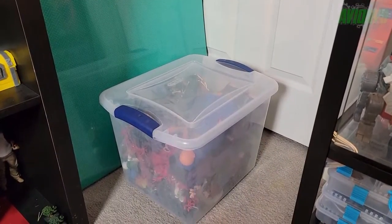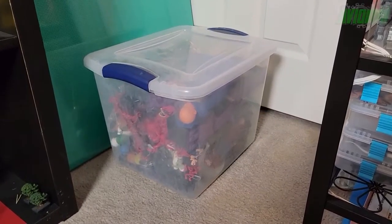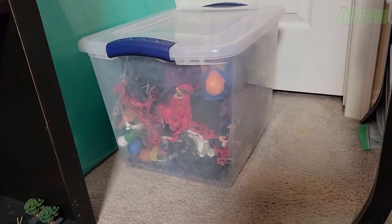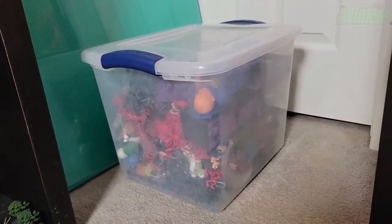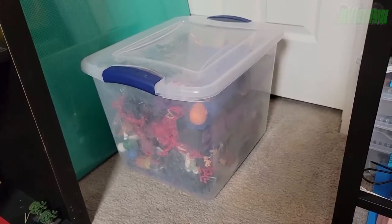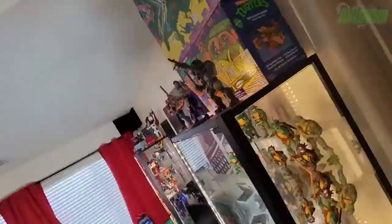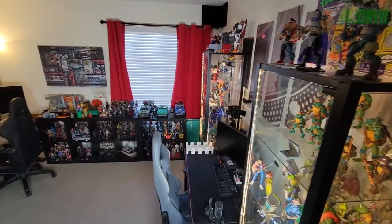One more thing is this tote of extra figures that I just don't have room for them to be put out on display. So they're all just kind of congregating and hibernating in this tote. As you can see, there's a Toxin in there and the Watcher. But yeah, there's just a mix of figures in there that I just don't have room to put up. So they're just going to be hanging out in that tote for now. So that's going to wrap up this video on the Avionyx action figure collection.